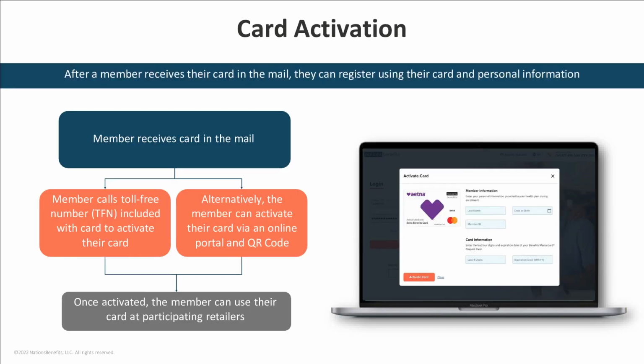As I mentioned, they do need to activate their card, so they would receive it in the mail, and then they can register using their card and also their personal information. They don't have to do it all online. There is also a toll-free number that I'll give you at the end of the presentation to activate their card. So we realize that not all members use a computer. So there is also a way to call in and activate their card.